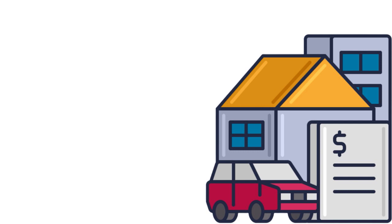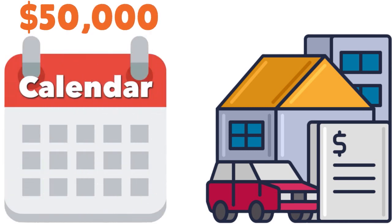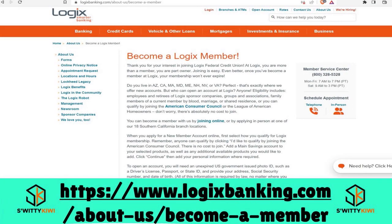You also have business term loans where you have loan amounts up to $50,000, terms up to 5 years. This is really good. And you have a fully amortizing loan. So this is just fantastic. So long story short, you can join Logix, not a problem. Anybody can join Logix, not a problem. And if you need more information, just call 1-800-328-5328. Or you can talk to one of their specialists, or you can email them, not a problem.